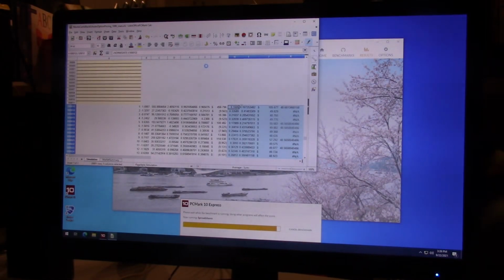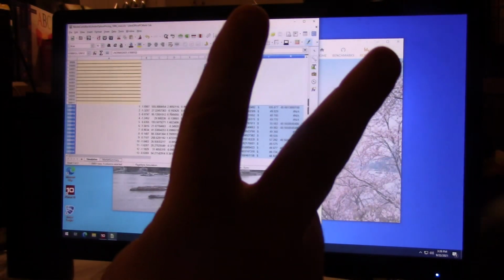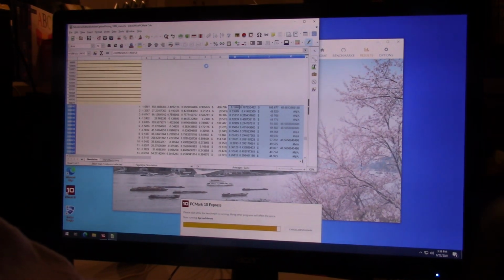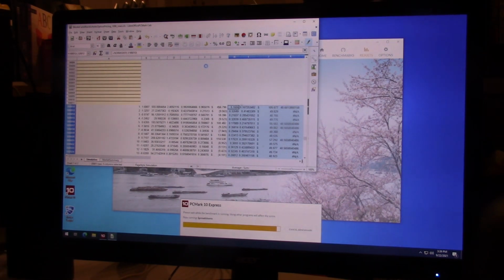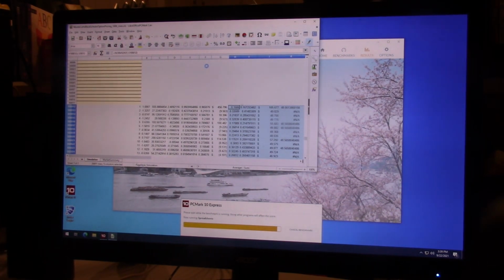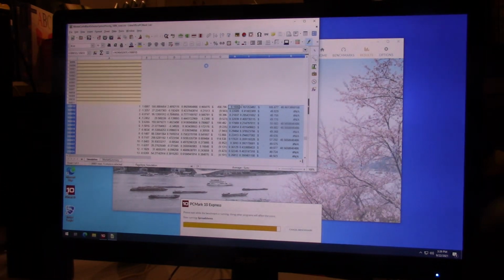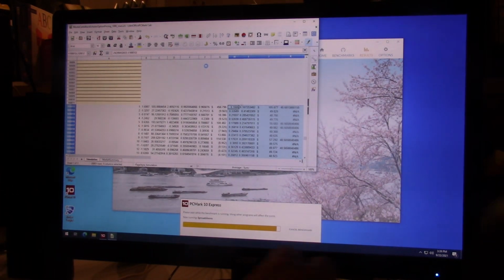Alright, so two things. One, I realized that I was still recording in 720p, which is generally not a problem, but I ended up resetting the camera back to 1080p 60, so I don't know how that's going to look when I edit everything together into one file, but we will see.